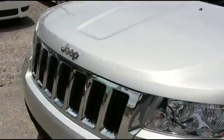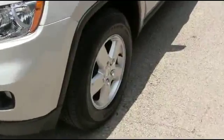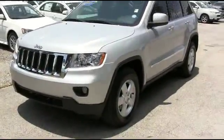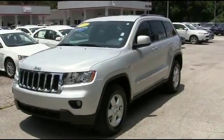Our RC Hill safety inspection. We go in and out of all our cars, trucks, and SUVs to make sure they're safe and ready for the road. Look at those beautiful wheels. Very beefy, very meaty set of tires. Check out the hood. No scratches, no chips. You got those fog lamps. Guys, give us a call. This Cherokee will go fast.